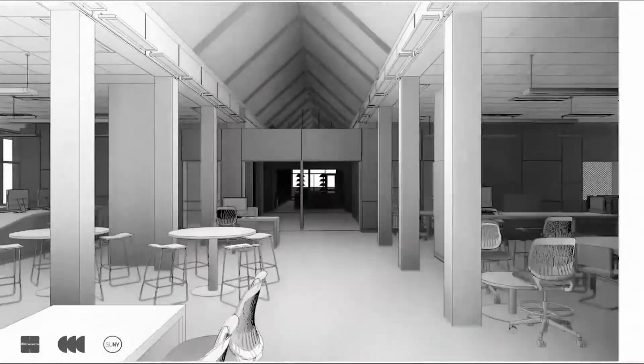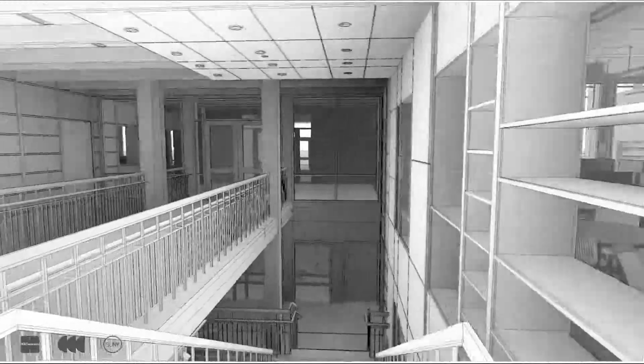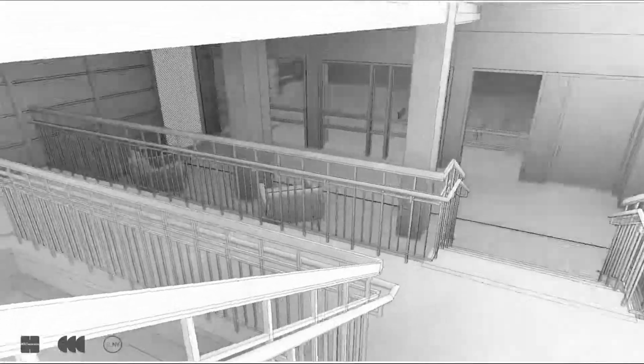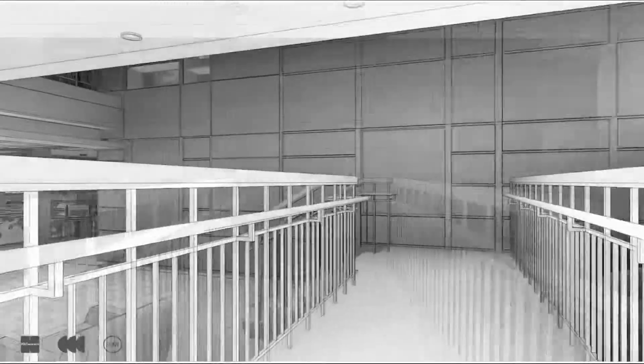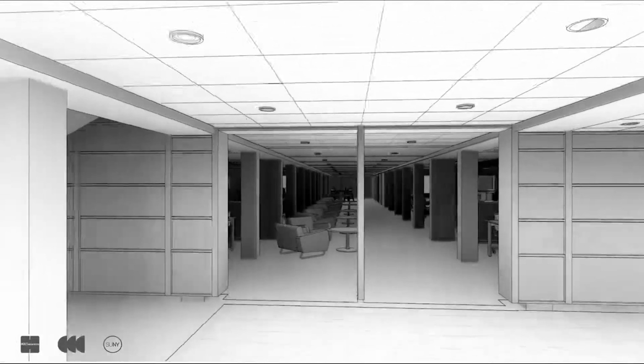Our library will be technology-rich and will provide access to digital technology that will make learning easier. But technology alone does not guarantee learning. In our reimagined library, you will find knowledgeable people ready to assist you.